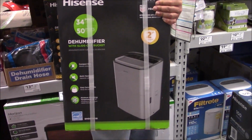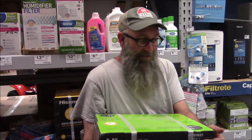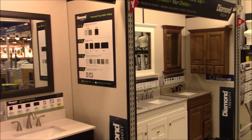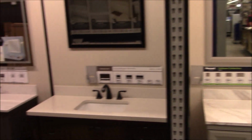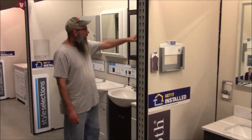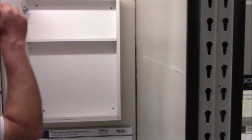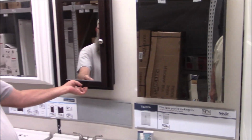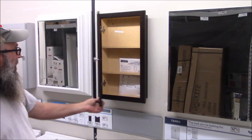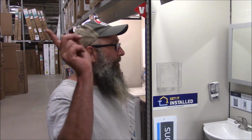Very nice dehumidifier, which will definitely handle the humidity of Arkansas. This one's kind of cool. Until you chip the mirror and this will work. That'll work? This'll work. That one matches the vanity you've already got. Perfect. That'll work? Medicine cabinet. Check.